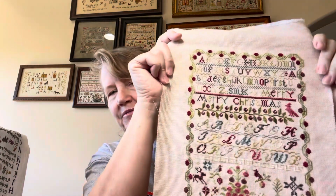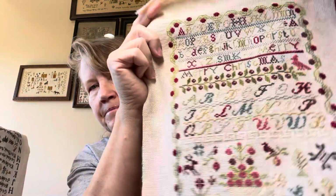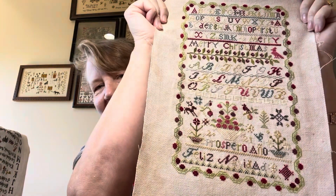This one I also have the frame for. This is Blackbird Designs Feliz Navidad. And so this was 2021. Have the foam core for this. And I think I must have gotten the frame for that this year. This one I have the frame for also.